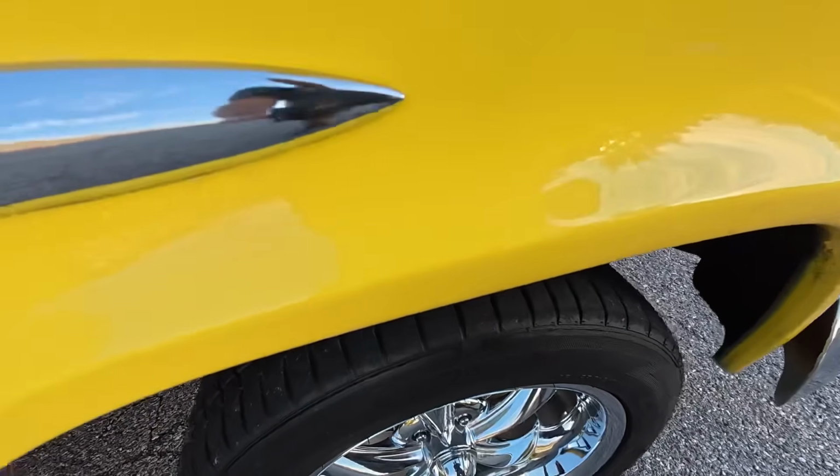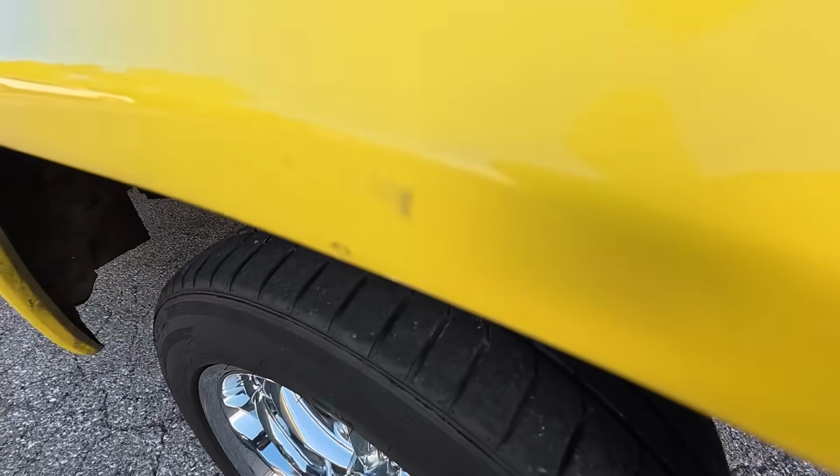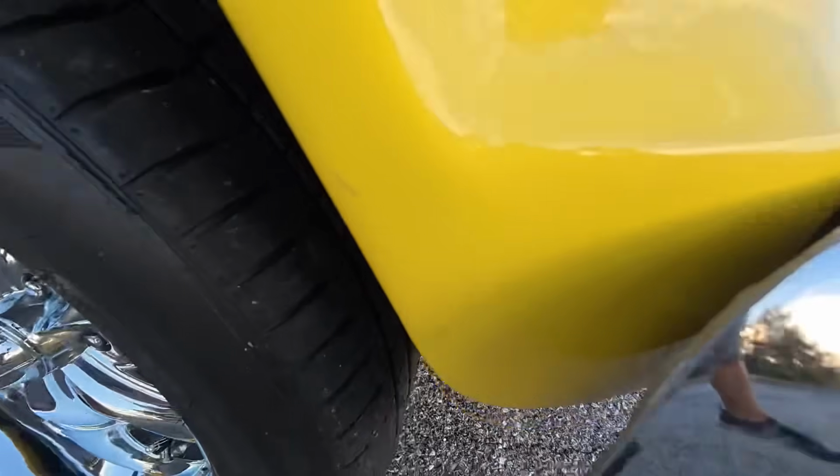Bubble in the corner of the door. A little rust there. Touch up mark here. Looks like it had a little damage. Slight bubble here. Real light. Mark. Mark.